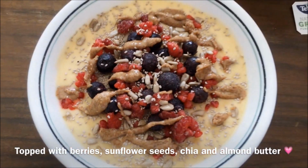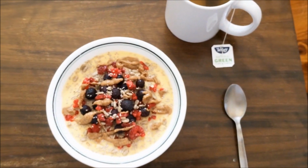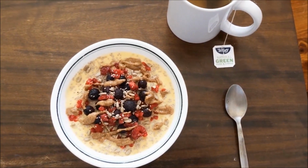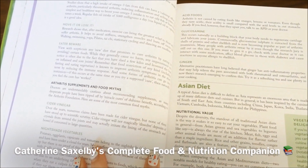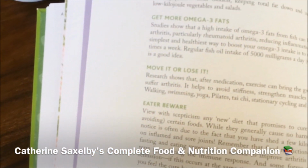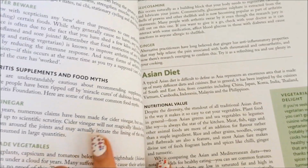And I just had that with my green tea because I cannot go a day without having like 4 cups of green tea. And I really just wanted to show you guys this book that I bought. It was around $35, and it is Catherine Saxelby's Complete Food and Nutrition Companion. It says it's like the complete A to Z guide, but I just wanted to show you guys because I'm really happy with that.